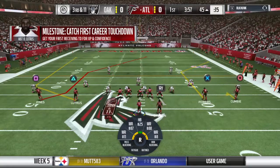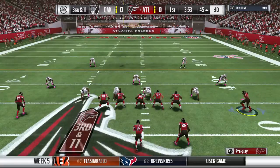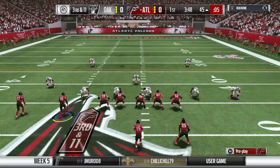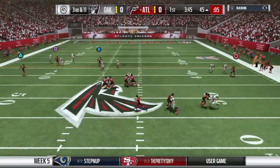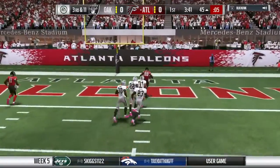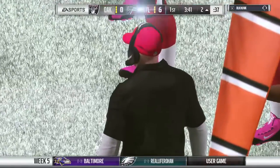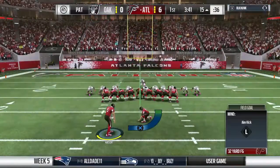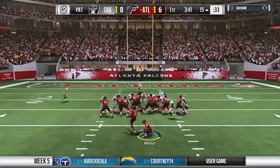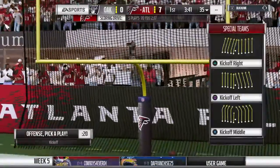A dime look defensively for the Raiders on 3rd down. Yeah, you're right. 2 extra DBs out there. And they'll send the slot in motion left. On 3rd down, he'll drop to throw. And he's going to find his man out of the backfield. That's complete. And he is into the end zone for a Falcon touchdown. Their big-bodied receiver with his first career NFL touchdown. And the Falcons have taken the early lead. And he's able to put it through.